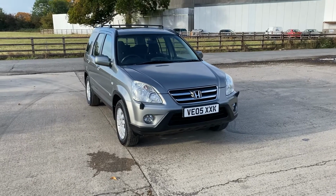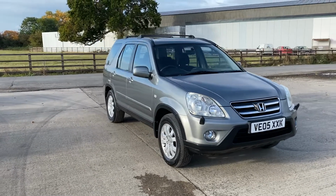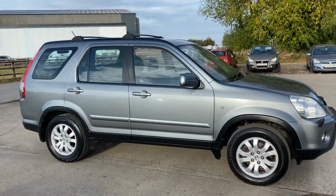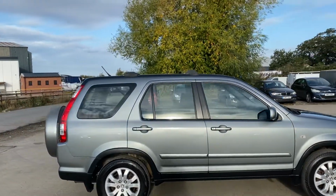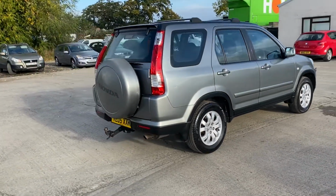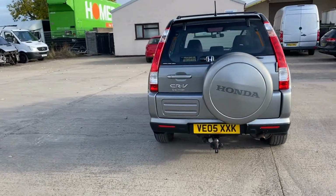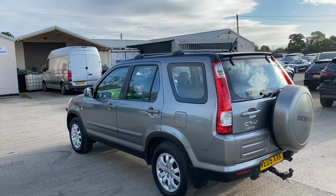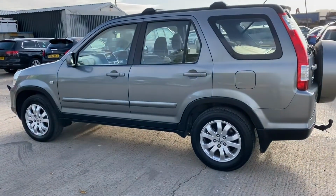Here we have a 2005 Honda CRV 2.2 CDTI, finished in metallic silver. Vehicle benefits from roof rack. As you can see, the vehicle has a tow bar fitted with twin electrics, 2.2 diesel with a 6-speed manual gearbox, alloy wheels with good tyres all round.